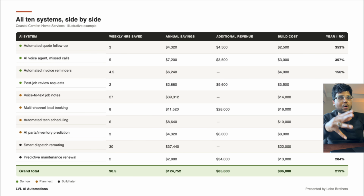So what's happening right now? What happens if nothing changes 6 to 12 months from now? And then what happens when AI is in place? And then we put all that data together. So every system side by side for Coastal Comfort's full 10 systems, you can see 90.5 hours a week saved, close to $125,000 a year in direct savings, and another $86,000 in annual recurring revenue against a $96,000 build cost.